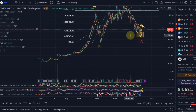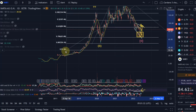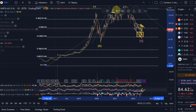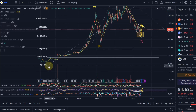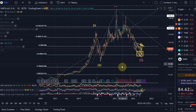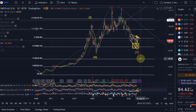Now, this whole scenario would be invalidated below $50.86. So if we drop below that level, then we have to draw the fibs from, well, I think actually then we have to draw the fibs from 0, because then we need to go to the higher level wave count, which would suggest that everything that we have seen so far was only a wave 1. Yeah, and we get to slightly different results. That would unlock prices in the next instance down to $38.86, and in the worst case to $20.52.